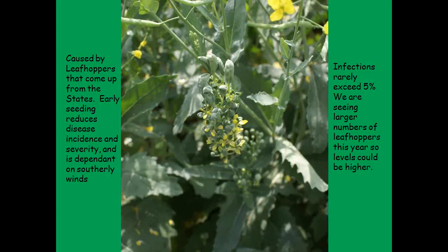So the way they infect the plant is they are a sucking insect, so they actually secrete some juice, saliva, into the plant when they're going to feed on it, and then they suck it back in, and when they suck it back in, the virus stays behind, and that's how they infect the plant. Rarely do we see infections higher than 5%, but like I mentioned, we are seeing levels this year that are higher. I think it's because they came up earlier this year.